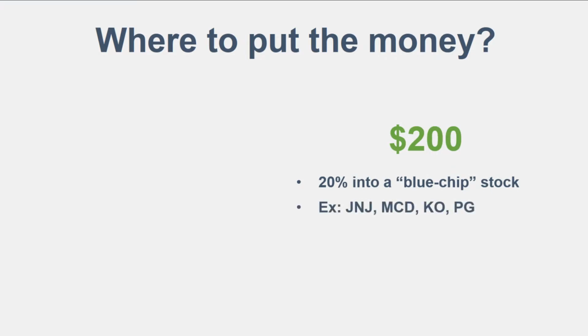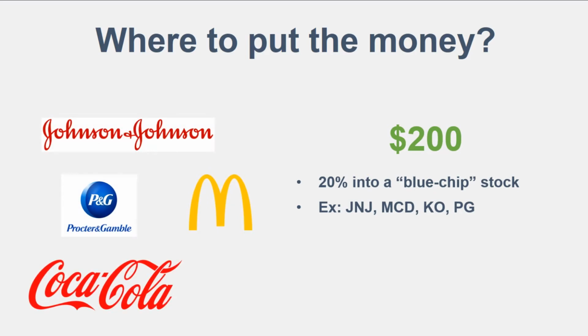So the examples today: Johnson & Johnson, a McDonald's, a Coke, or a Procter & Gamble. Those are companies that have been around for like 100 years. They pay dividends as well, which I will probably cover in a dividend video in the future, going more in depth. But essentially, just for today, it's a piece of the company that they pay you back for owning a share. So if I were to own a share of Johnson & Johnson, they would pay me a small percent of the total amount of money that I have invested.